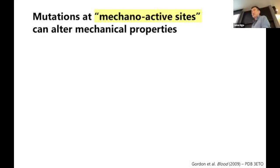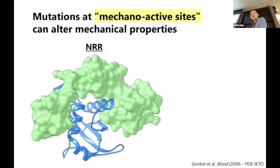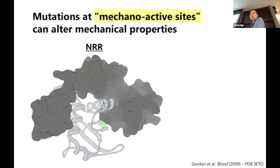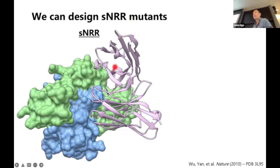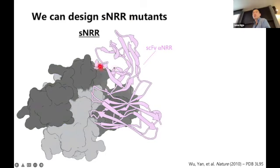So taking a lesson from Notch cancer biology, in which the native NRR is frequently mutated in T-cell lymphoma, we asked whether we could introduce similar mutations in order to destabilize not the NRR in this case, but the SNRR. So we imagined the mechano-active site, or the mechanically sensitive region that defines Notch's activation threshold, as being this interface shaded in yellow here. We asked whether now for the SNRR domain, the interface between the antibody and the NRR would represent this synthetic mechanosensitive region.